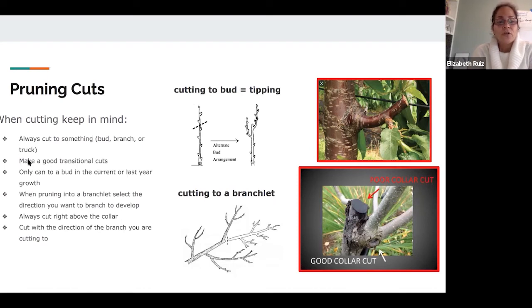So when you cut to a bud, let me start over. When you cut to a bud, you're gonna cut to the current or last year growth, only in that situation. When you prune a branch, you're gonna cut to a branchlet. So in this case, I'm cutting a branch, and I also wanna work on my transitions. The thickness of the branch I'm cutting, the thickness of the stem, is going to relate to the thickness of the stem I'm cutting to.